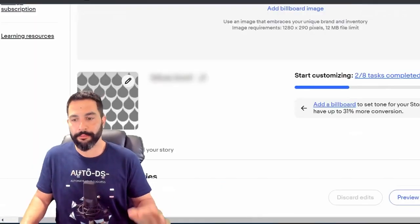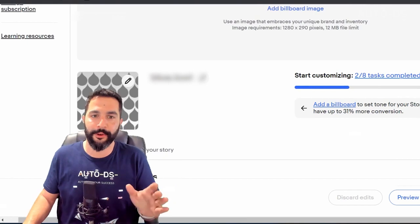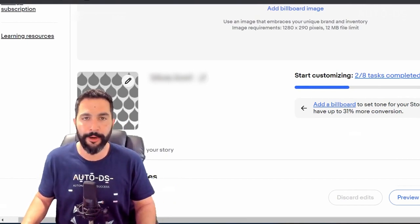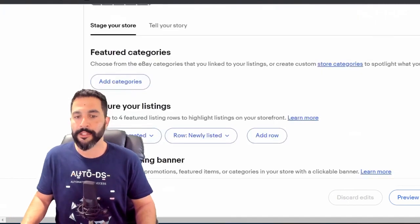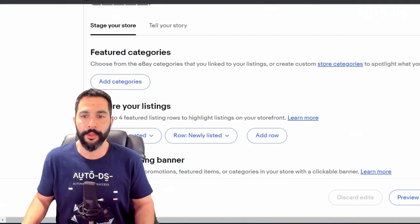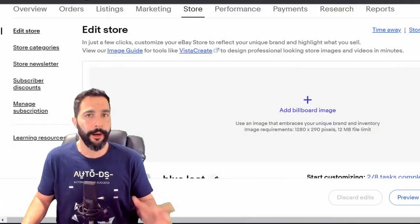Okay, so here I'm on a remote desktop connection to another one of my stores, so bear with me on the speed here. This is the store name right here. It's kind of blurred out. I'm sure you can understand why. But the storefront here is completely blank. That's why I wanted to show this store on the remote desktop. So here you can completely optimize your storefront.